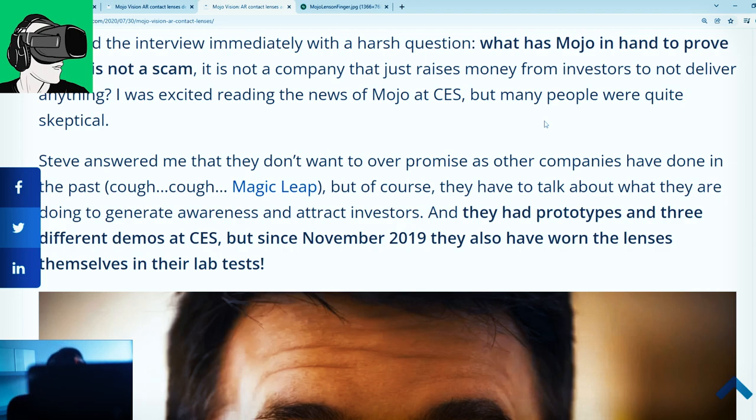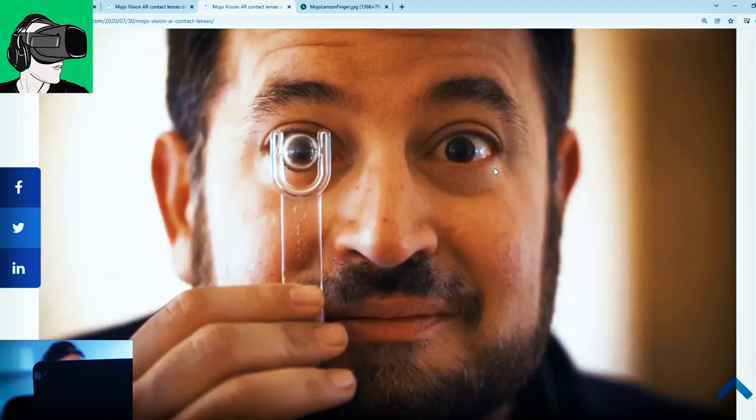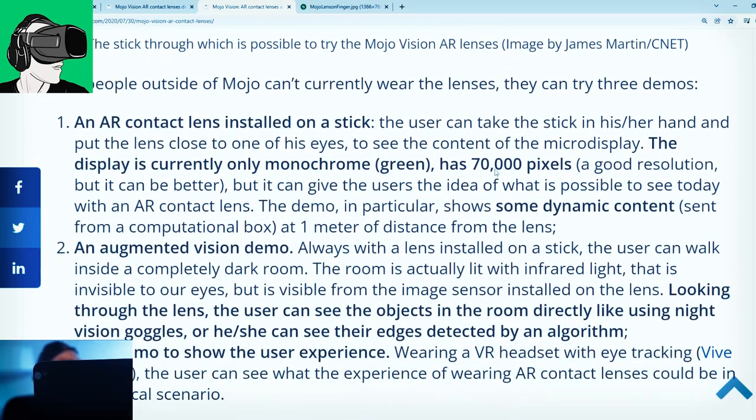But then things went through. So, you know, let's not go there. But of course, they have talked about what they are doing to generate awareness and attract investors. Of course, this takes hundreds of thousands, if not millions of US dollars, guys. I don't even think Meta are probably working on this. I think Apple are probably working on this.